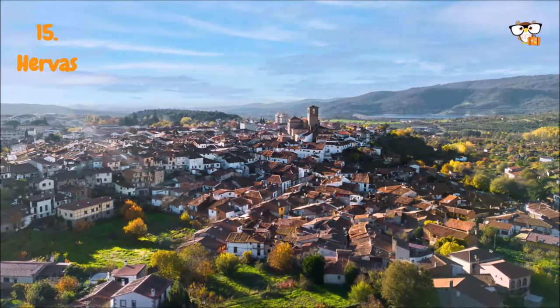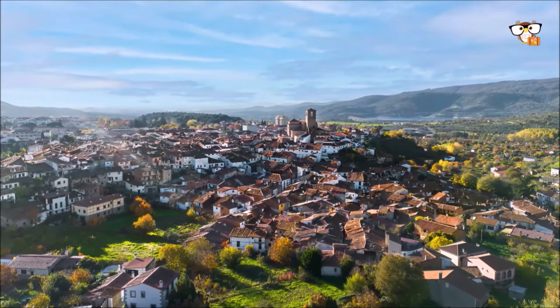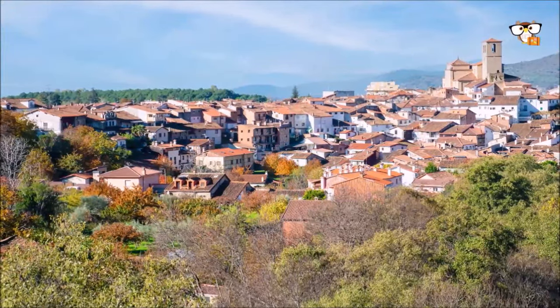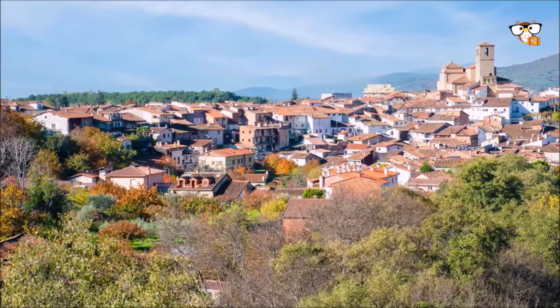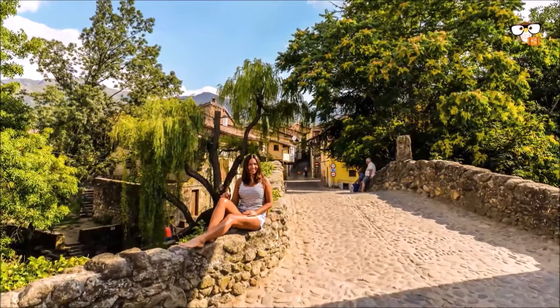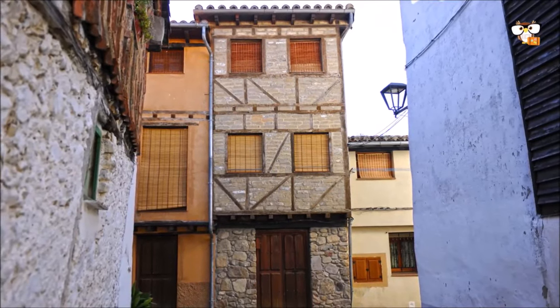The small town of Hervás, which is home to around 4,000 inhabitants, is located in the north of Extremadura and is the main center of the Ambroz Valley. The town is particularly famous for its Jewish quarter, Barrio Judío, which has been declared a cultural asset. There are many things to discover in the narrow and steep alleyways, such as the narrowest street in Spain, the Travesía del Moral.